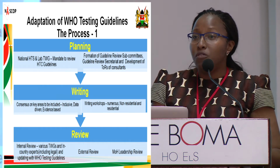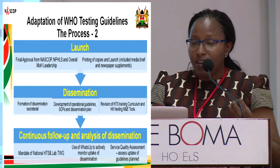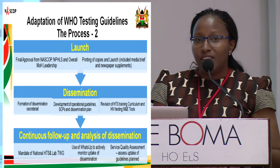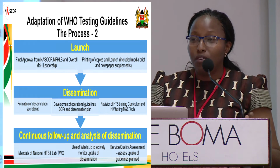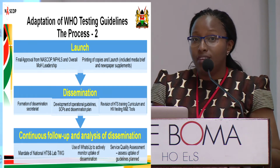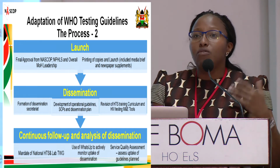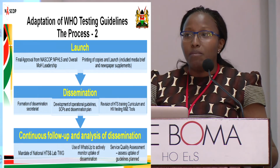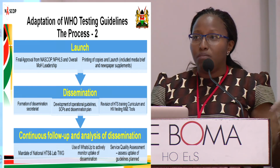And one of the things we noted as a country is if you have in-country data, then it's easy to convince leadership. But if you just come and say WHO said, then the meetings can go on for quite some time. So thank God we had a lot of proficiency testing data that could show that, yes, indeed, we do have incorrect results out in the field, and hence we were able to indicate why we needed to adopt what WHO was saying. But then we adopted with our own special law, which I'll be showing.